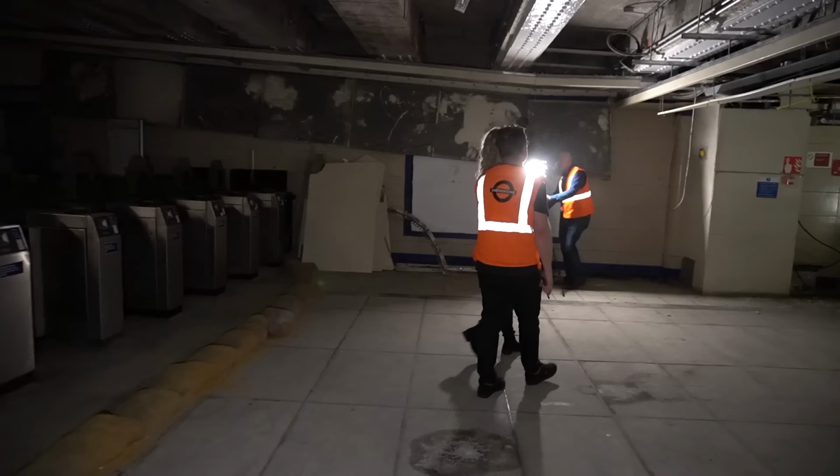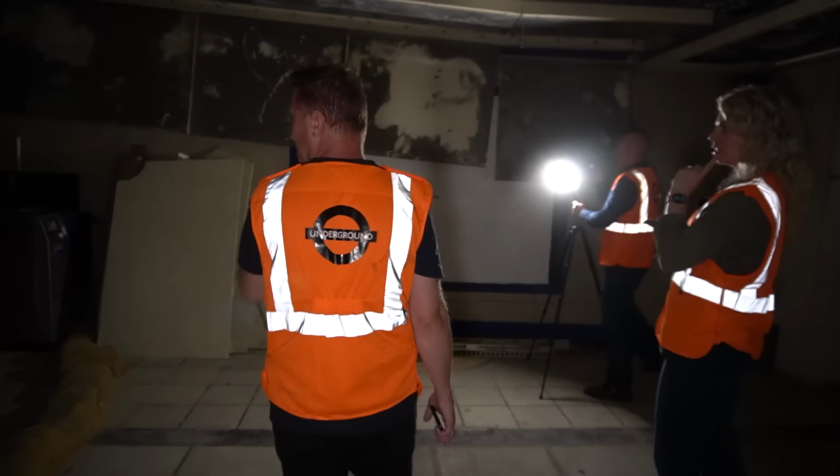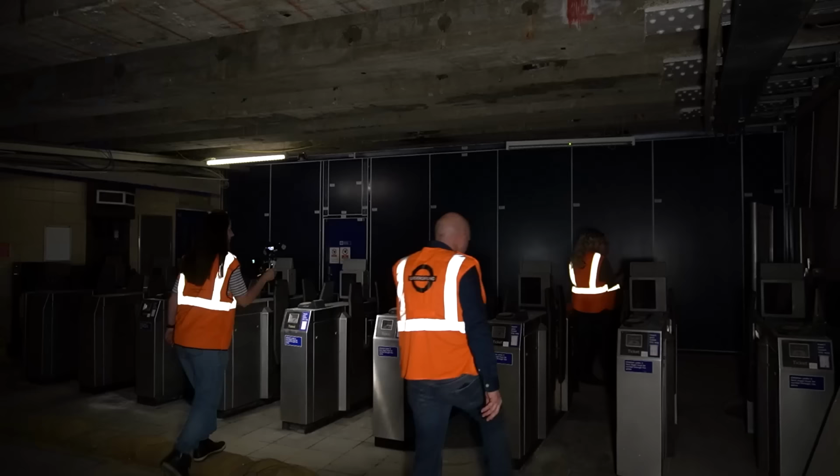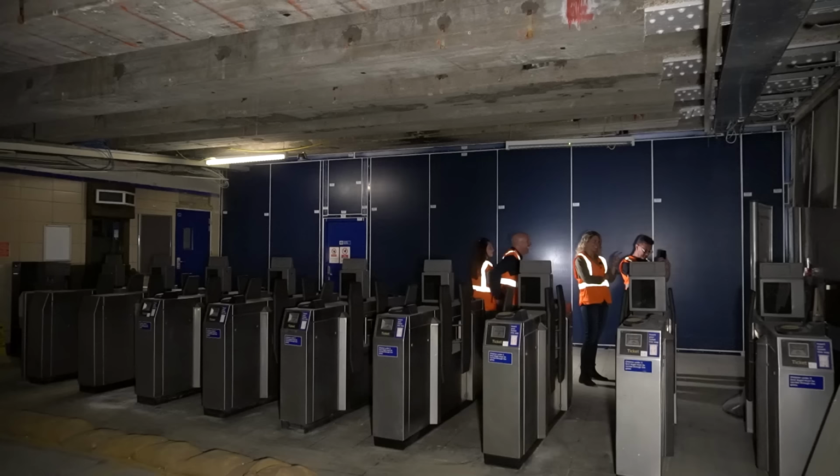Now, I do want us to cross the gate line because there are two things I just spotted over there. Shall we? Yeah. Do it. Look at this. It says, beware, even ghosts need valid tickets from the underground. Oh, look at that. Just tripped over the sandbags. That is quality. That is absolutely brilliant.